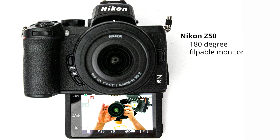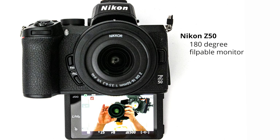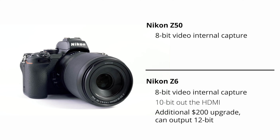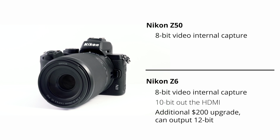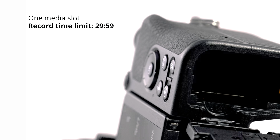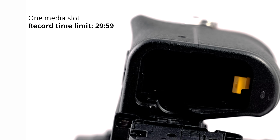One of the things that the Z50 has that the Z6 doesn't is a screen that flips down so you can see yourself when shooting a selfie or vlog. The video features between these two cameras couldn't be further apart. Although both capture 8-bit video internally, the Z6 offers 10-bit out its HDMI, or for an additional $200 upgrade, it can output 12-bit. The two cameras have different batteries, and the Z50 shoots to SD over the Z6's XQD. Both cameras only offer one media slot with an internal record time limit of 29 minutes 59 seconds.